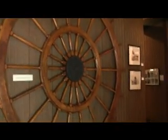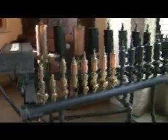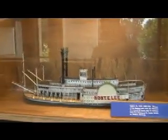This large pilot wheel was actually used on the towboat Monongahela, which was in use until 1955. This is a calliope. The Robert E. Lee was famous because it won a race. Got from New Orleans to St. Louis in 90 hours and 14 minutes.